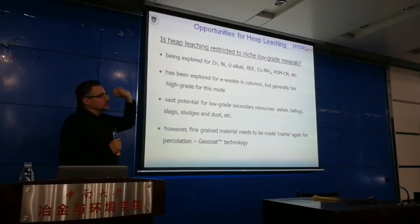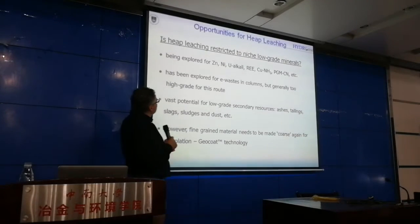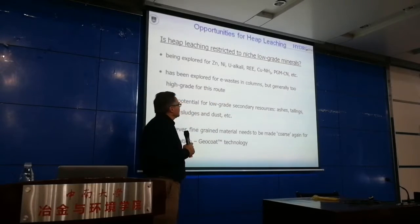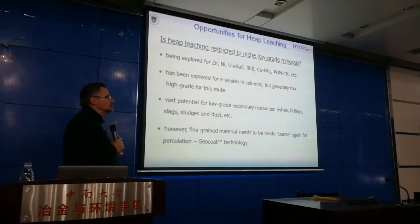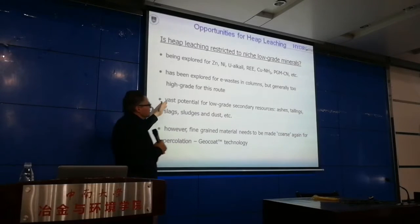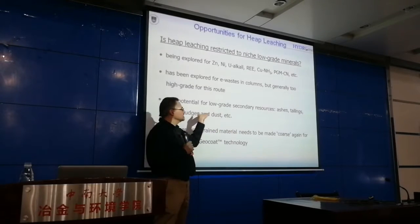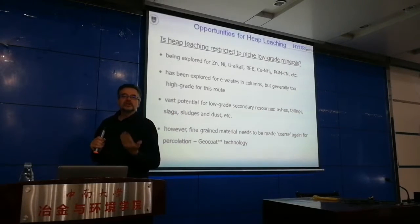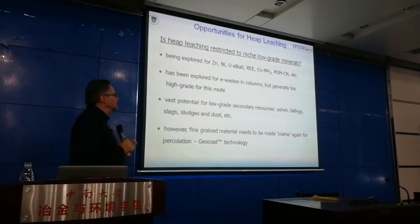But that's just the conventional extraction of primary minerals. Heap leaching has also been explored for e-wastes, to leach them in column apparatus, but generally it hasn't really been explored systematically, and it offers a vast potential for secondary resources: ashes, tailings, slags, sludges, dust, all sorts of minerals processed in waste materials that still contain valuable fractions, but obviously at too low a concentration to bother extracting. But when heap leaching, that's the advantage.